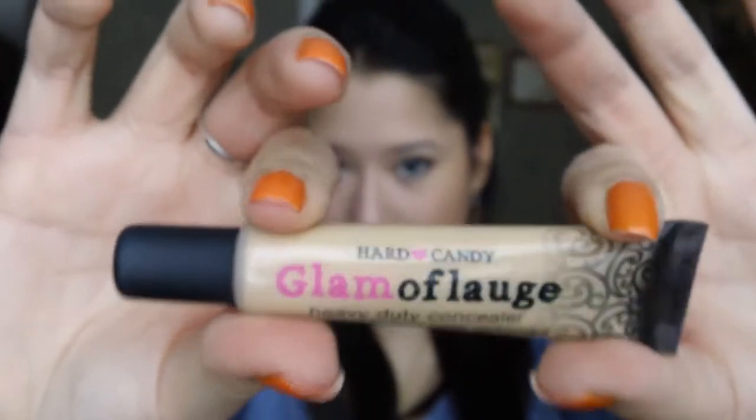The next concealer is definitely a must-have, I think, if you have not tried it yet, because it's so affordable and it just does really great things. If you are a big concealer junkie, you probably know what this one is. Hard Candy's Glamoflage. I have mine in medium. That's the first drawback that I can think of with this particular concealer, is that there are only 3 shades you can choose from. Now, realistically, not everyone in the world can fit themselves into 3 shades. However, I was lucky enough to fit myself into the medium shade range.